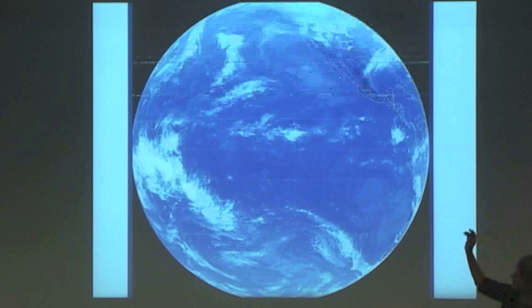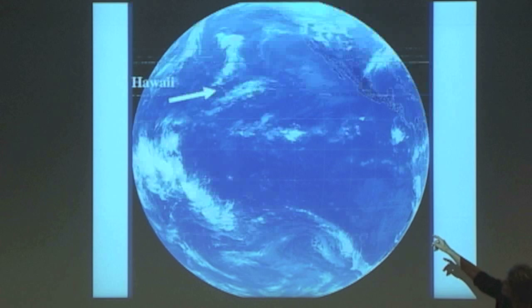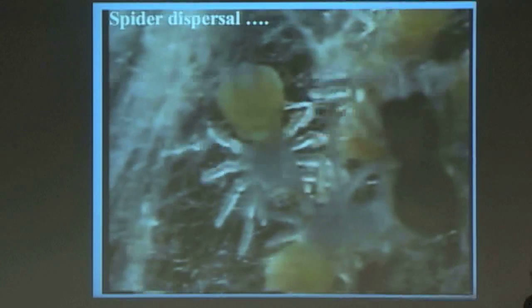So what I'm doing is looking in the middle of the Pacific Ocean, and here you see the islands of Hawaii that are stuck way in the middle of the ocean. You often don't realize just how far out they are, but they're extremely isolated little islands, and because of that, very little has been able to get to these islands. But one thing that has got there are spiders. And so you think, how did spiders ever get to these islands?